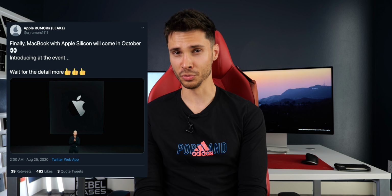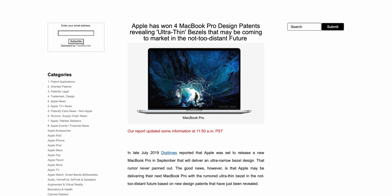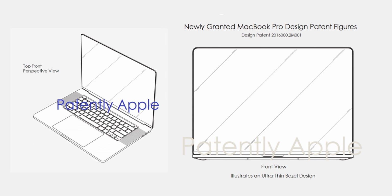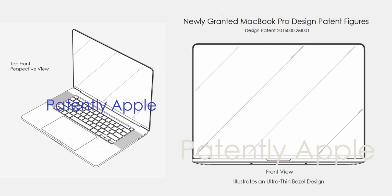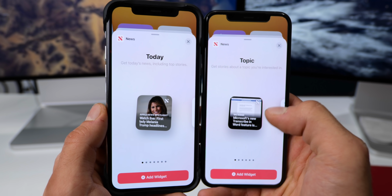Also, Twitter leaker Apple Rumors Leaks claims that the first silicon MacBook will be arriving in September, and this comes alongside a new patent for ultra-thin bezels on a MacBook Pro design. This is actually very impressive how sleek they got it. This is coming straight from Apple, so assume that this is the design of the display coming to the next generation MacBook Pro. And a quick recap on iOS 14 Beta 6.